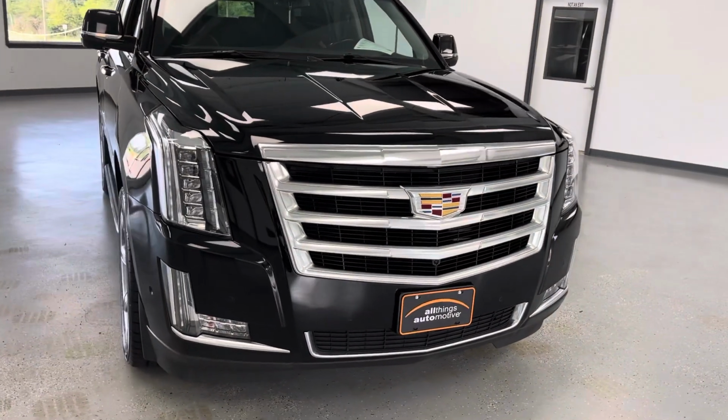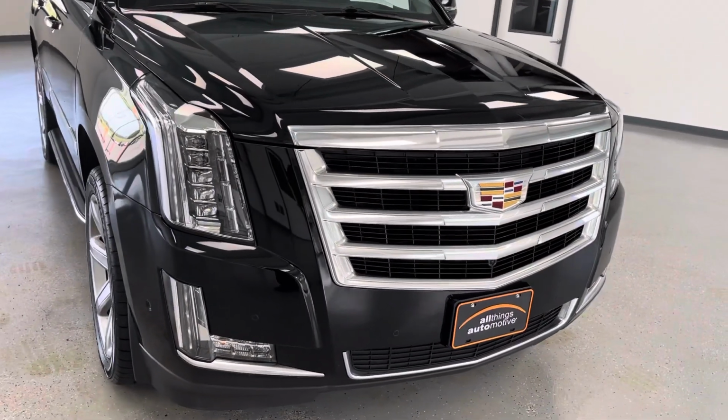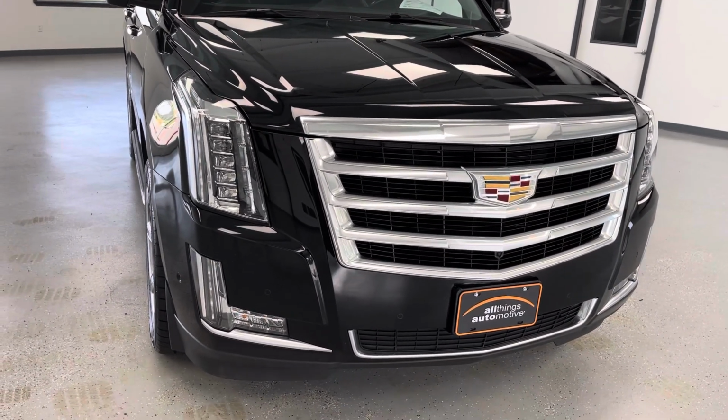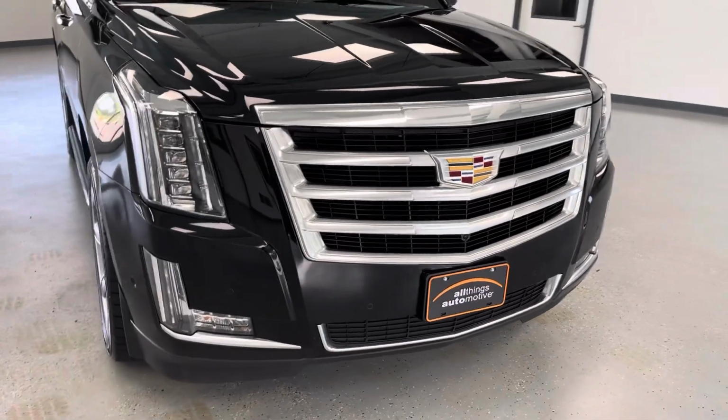3-bar grille with a Cadillac emblem. We got the high intensity headlamps, LED surrounds. You can see all the lights running down the pods, the driving lights there in the lower bumper fascia.